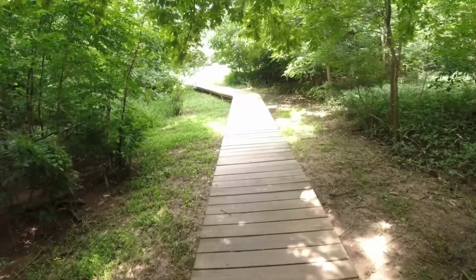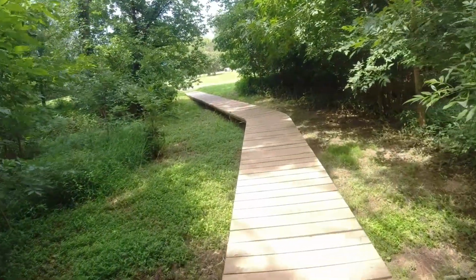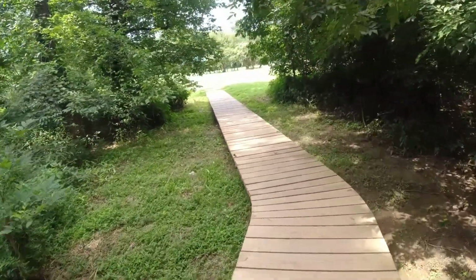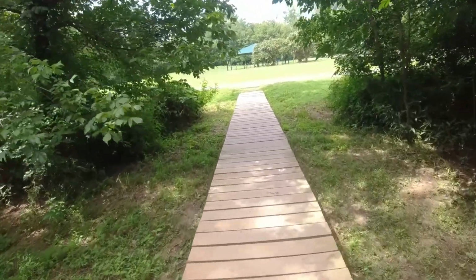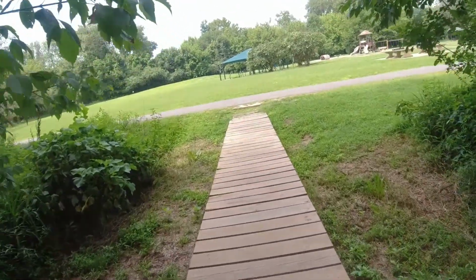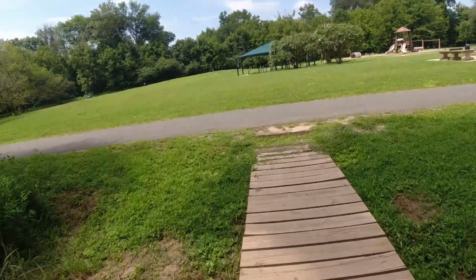And we're going to cross this bridge here now. It's going back towards the play area for the kids. Nice picnic areas for the family. Bring your dog. They have little poop stations for your dog. They have the bags and everything, so you can bring your dog out and have a good time as well. They have the frisbee golf. Play frisbee with your dog.